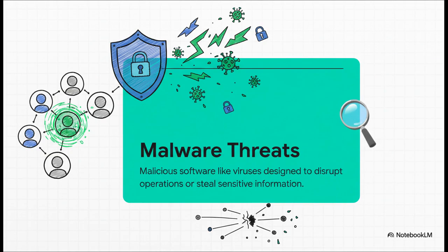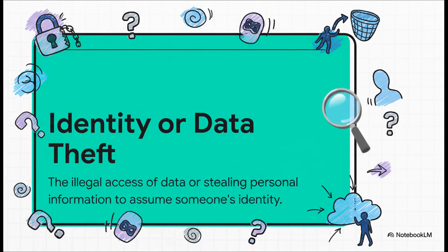Then you've got malware threats. This is all that nasty stuff like viruses and spyware that's designed to mess up your work or steal your data. And in a really connected, collaborative team, a single infected file shared by just one person can quickly compromise the entire group. And these threats can lead to something really serious: identity or data theft. Whether it's criminals trying to steal valuable company secrets or just grabbing personal info to impersonate an employee, the consequences can be, well, pretty devastating.